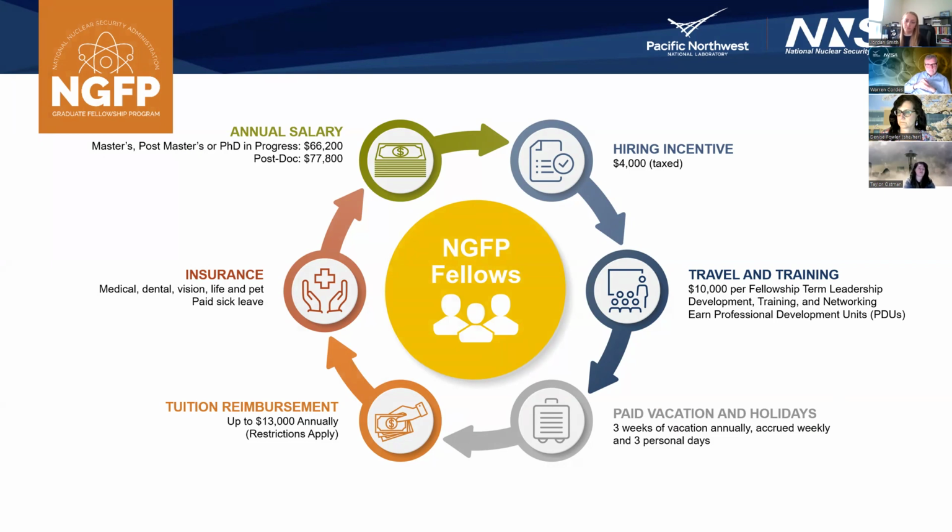I do want to stress, the fellowship is a 40-hour-a-week position. It can involve travel, as Jordan has mentioned. So, you really need to consider the pros and cons for yourself of whether or not you want to be doing school and the fellowship. I think last year, about 40% of our fellows actually did use tuition reimbursement and were still in school. So, it works for some people, it doesn't work for others.